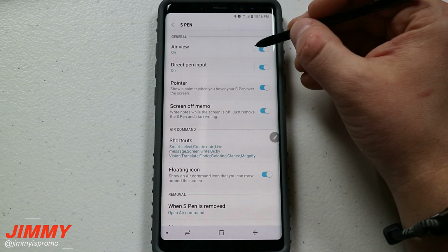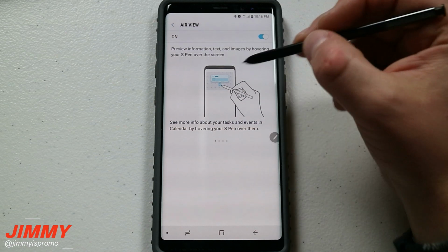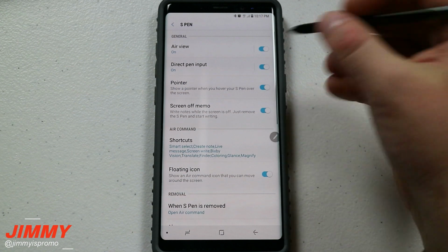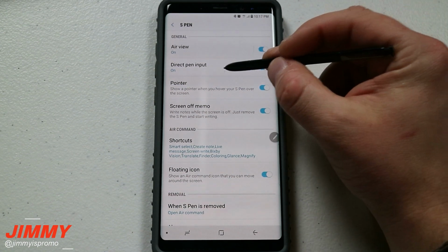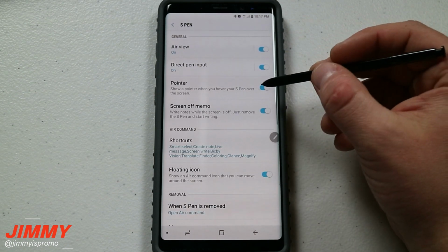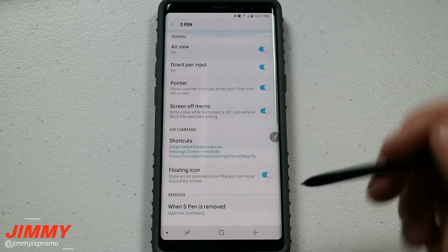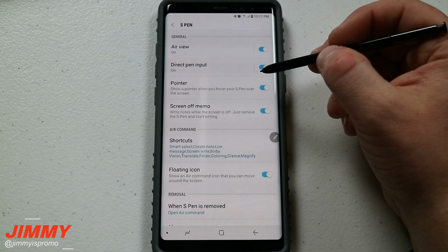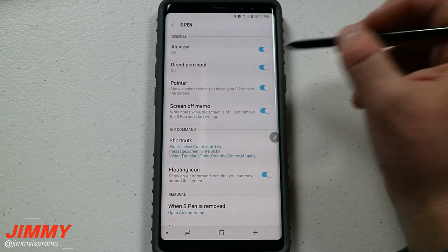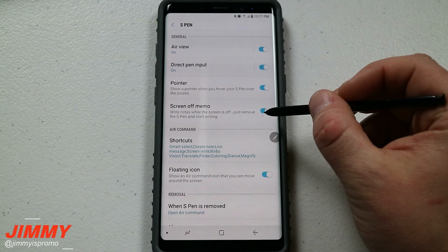So up over here with the S Pen settings, you do want to make sure you turn on your Air View. The nice thing about Air View is that you're able to hover your S Pen over words, text and images, and it actually interacts with the S Pen and your phone. You also have the direct pen input, and if you want to know a lot more details about the S Pen settings, I have a full video going in depth on the S Pen. I just want to make sure this is part of the first 10 things you do when you get your phone. So make sure your Air View is turned on, your direct pen input is on, the pointer is on if you want it to be, as well as the screen off memo.